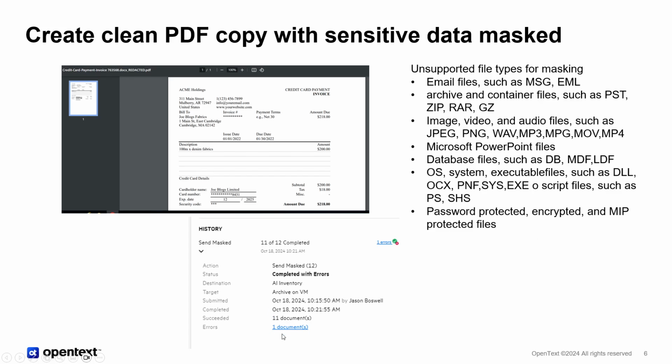You can see in my example here, when you do hit some of the unsupported file formats, it will complete what it can. As you can see, it completed 11 of 12 in my example. If I click on this, it'll tell me which ones it didn't complete. In my example, I had a temp file, and the temp file doesn't contain any textual content, so we couldn't create a clean copy of it. If we can't create a clean copy of the file, then we just don't send that item, because we can't guarantee that it is clean.